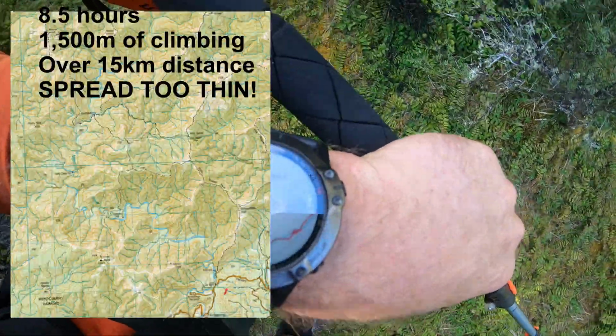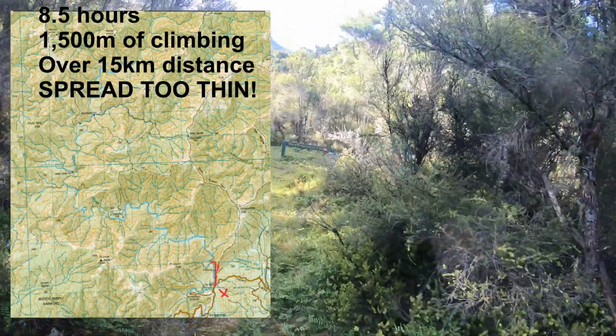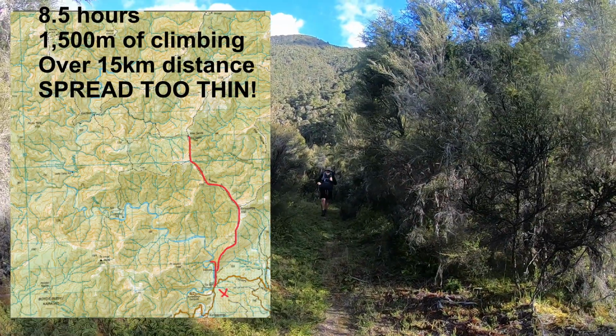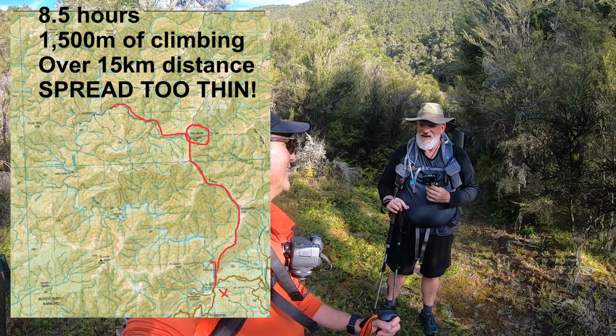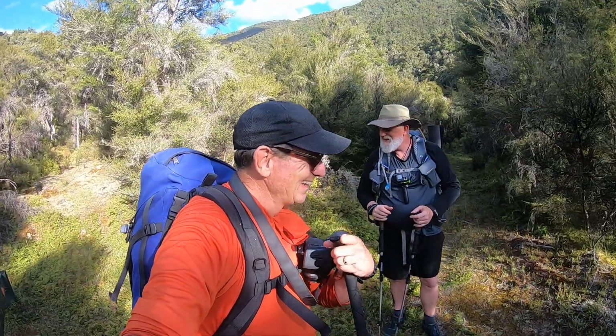So we're coming up on another track. Here we go. There's the Backridge Bivvy. Oh, it's only 4 hours, Kurt. Do you still want to go? I reckon we're going to at least go to the hut, sit down, maybe have a brew, and I think that's where we're going to stop the night. I think so. Yeah. Catch you at the hut.